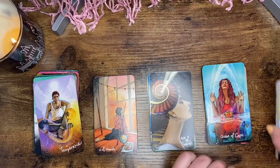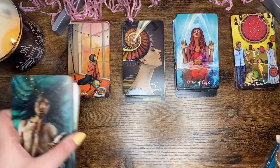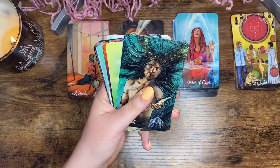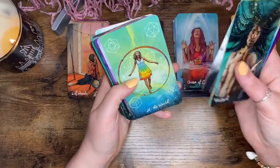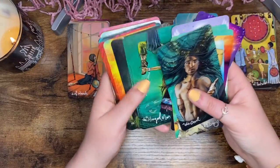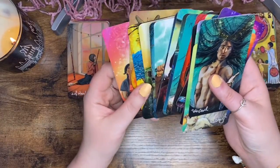So now that I have them all in their appropriate piles, I can start working on them individually. Obviously going to start with the majors. Thankfully they are numbered, but I feel like that's also kind of cheating. So I want to at least try to see what I can remember without using the numbers.